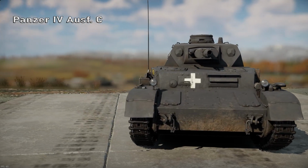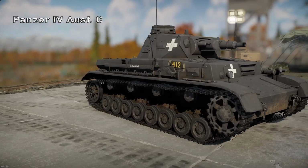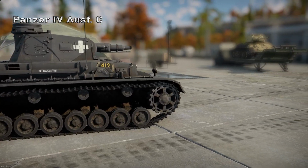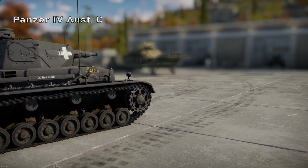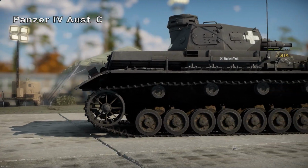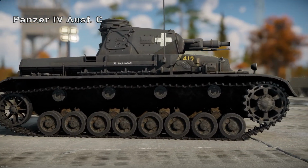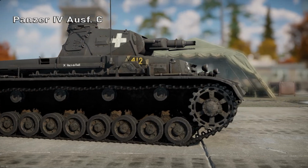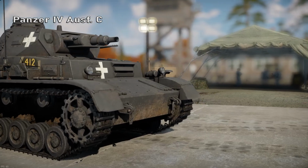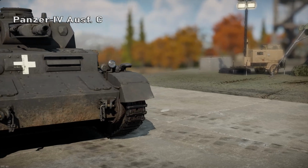So the Panzer IV Ausf. In my opinion, this is one of the better vehicles here at low tier. You have pretty good maneuverability. You have a really good rate of fire, a good AP round. And when you run into those tougher targets, you have the heat round. You're probably going to want to use those heat rounds on your B1 bis, B1 tier, probably your Swedish tanks, things of that nature. But that AP round should take care of most everything else.